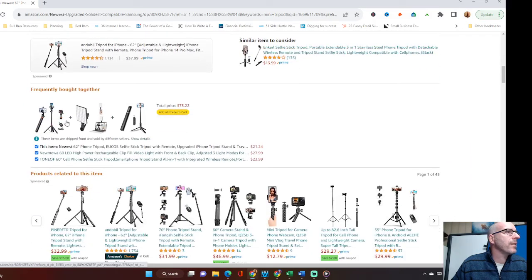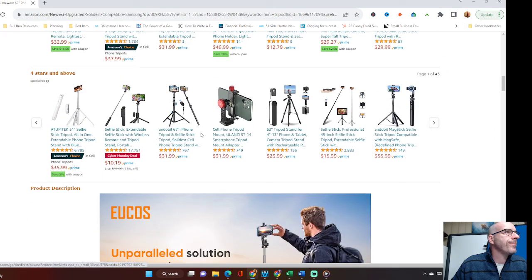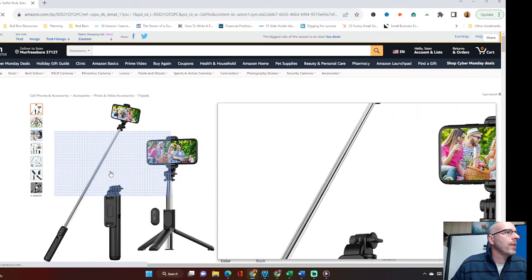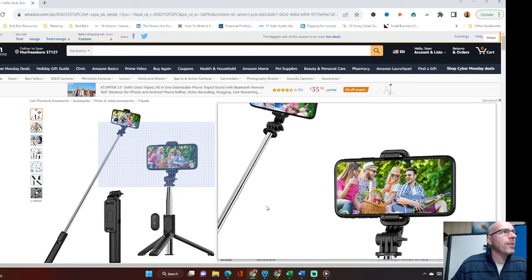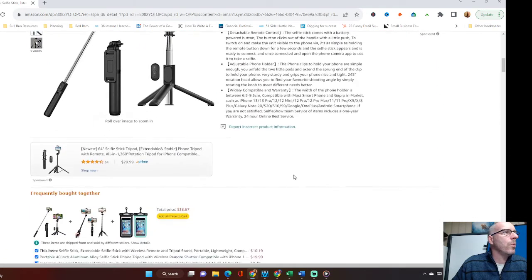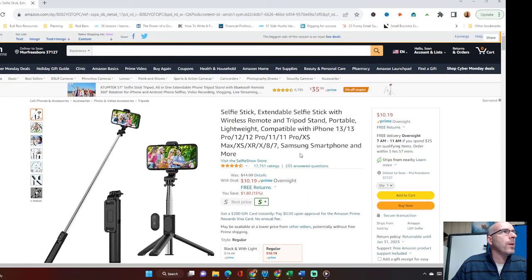So yeah, a lot of different things like that. Little pieces of lighting, little lightings are nice. And here's the one I got, I think. For $10, why would you not get something like this? Selfie stick, as well as a tripod setup. Why would you not do that for $10? Tell me in the comments below. You're like, yeah, I'm going to get this, or what would be a reason why you wouldn't do something like this for $10?